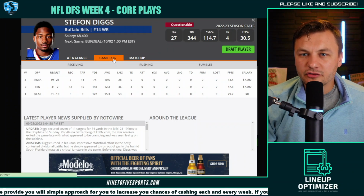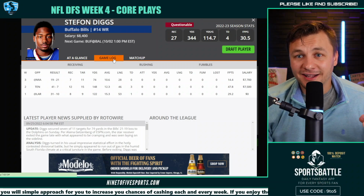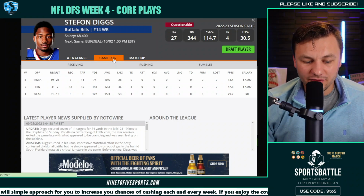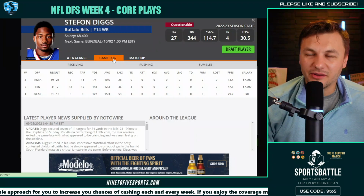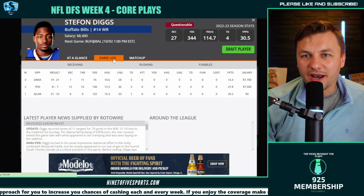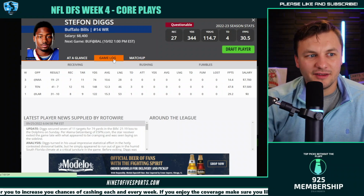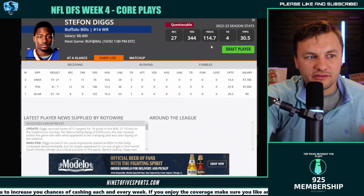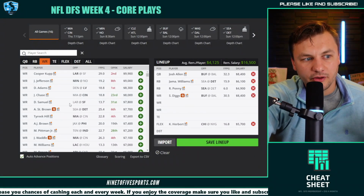He had 9 targets in week 1, 15 in week 2, and then 11 last week. Okay, this is a great matchup going against the Baltimore Ravens, one of the best matchups, if not the best matchup on the slate. They have given up, well, it is the best matchup by far. They have given up on average 59.4 DK points to opposing receivers. Okay, Diggs just has the best matchup on the slate, not priced up enough. You could easily afford to fit Josh Allen and Stefon Diggs into your builds if you want to go that route.